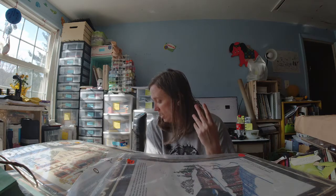So I'm going to do a final scan of the table, let you see how much stuff this really is. The stack of magazines and brochures is actually on the floor next to me, so they won't even be in the video. It is so much. It's so exciting. I had such a great time.